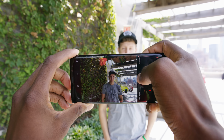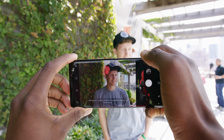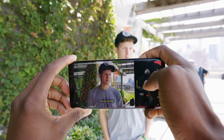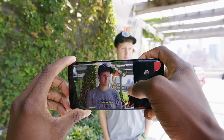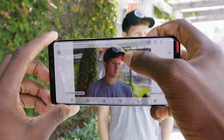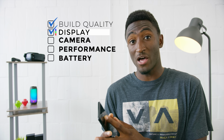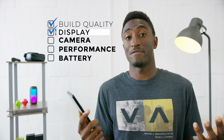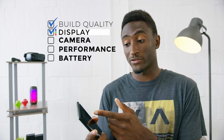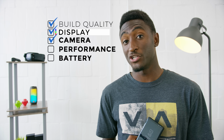So with the Note 8, it's called live photos because you can adjust the amount of blur you have in the background and see the effect in the viewfinder live, which is pretty cool. You take the photo and then you can adjust the amount of blur after the photo is taken, and it also takes a simultaneous photo with the main camera just in case that portrait one isn't good enough. So they're doing a lot with that second camera. You may or may not find it useful, you may never even use it, but the fact that it's there and it works well alongside one of the best main cameras in any smartphone means it definitely checks that box.